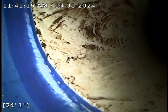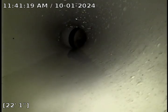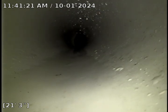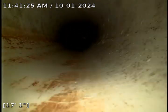Looks like this is a potential cleanout up ahead. We're going to swap it out. Not able to expose it. Seems like we have to do some digging underneath some plants that are already established to be able to do that.